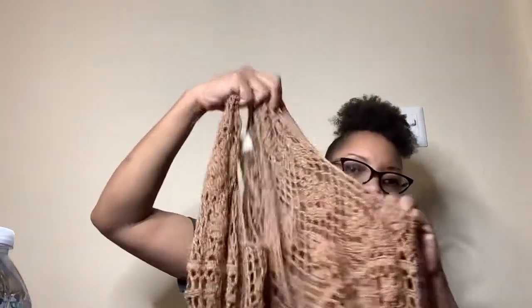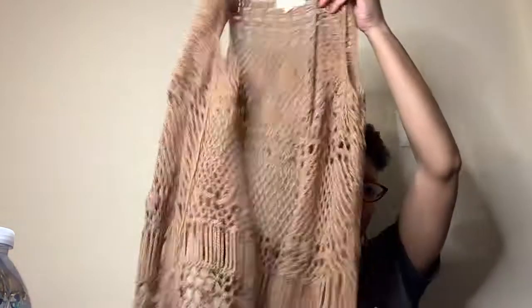Then I found a pink rose bohemian vest in a size extra large. Got it wrapped in a hanger. It's got really cute fringe on the end. It's open front, sleeveless. And again, that is pink rose, size extra large. It's cute.